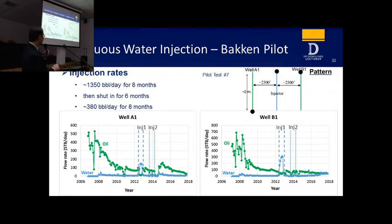And so when they started injecting in this middle well, they just produced a lot of water at both of these wells and really no additional oil production. So that's exactly what we don't want, right? We want more oil and less water. So, well, we think about what happened.